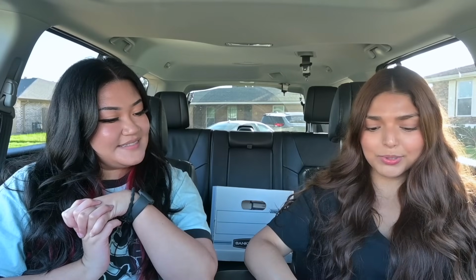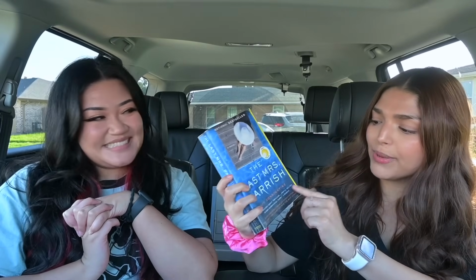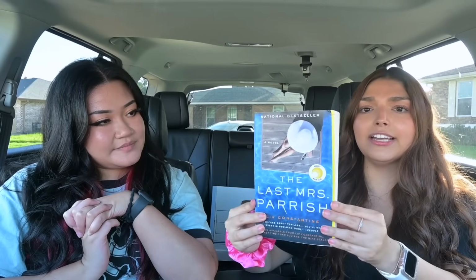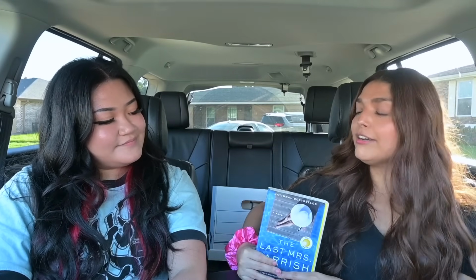I was about to order this book on Amazon to take with us to the beach, and we ended up finding it there in the 25 cents section. It is The Last Miss Parrish by Liv Constantine. It is a little banged up. The spine is super broken, but that's okay, because if anything, I could just put it like this on my shelf. If anything, that means someone loved it before you got it. Yeah, and now it's my turn to love it.